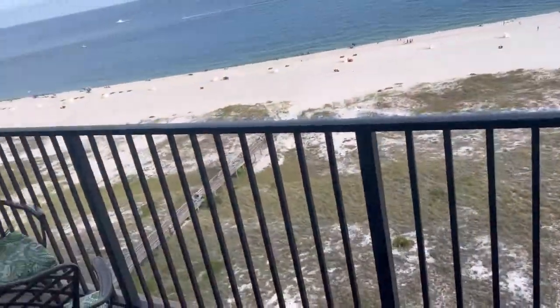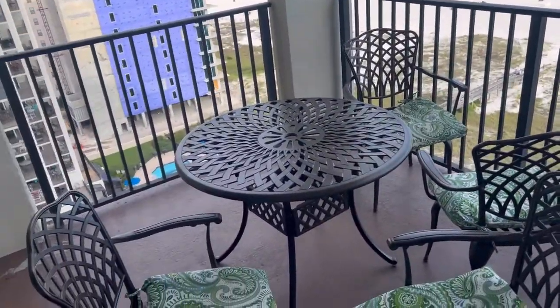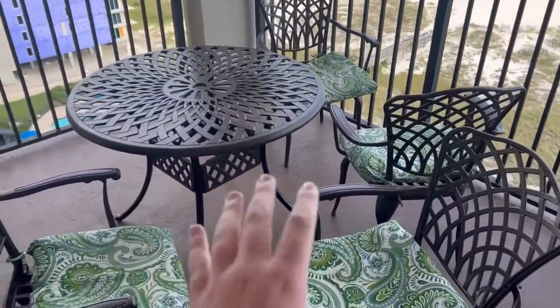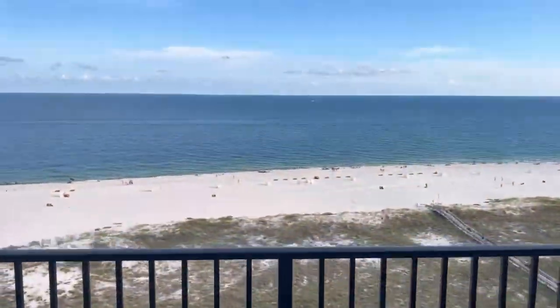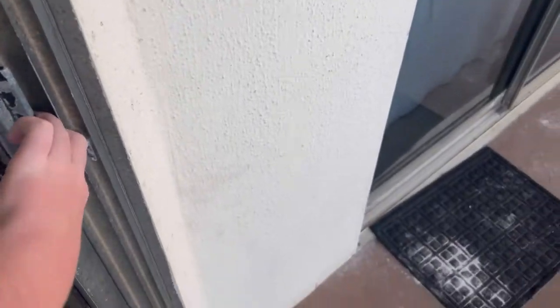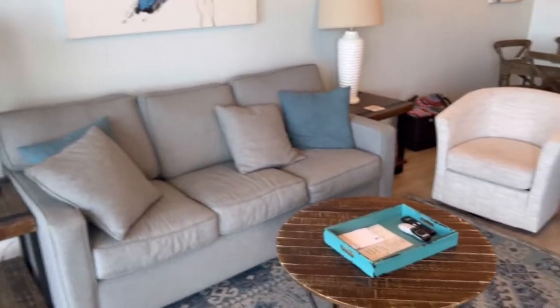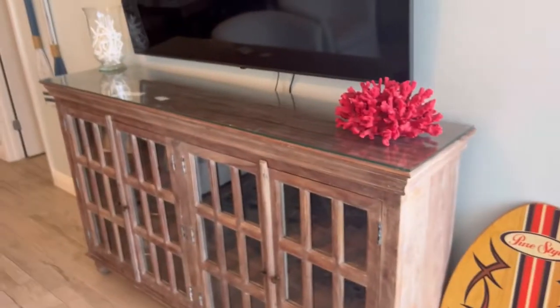Starting off with the balcony, once again, this is room 1415 on the 14th floor of Phoenix 7 in Orange Beach. We have this patio, we have this table set, and we have this view, and then you walk in. You walk in and here is the living room, and you have that dresser, and you have that big TV, and then you have a dining room table, and then you have the master bedroom, which also has access to the balcony.